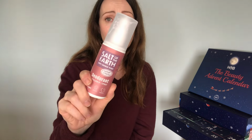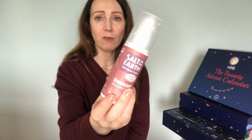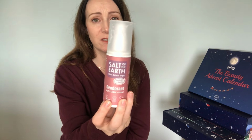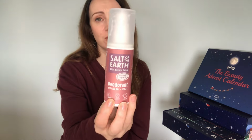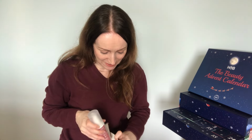I've not tried this spray one before, but I would definitely recommend these if anybody's on the lookout for something more natural to use under their arms. For anybody that's looking for a more natural deodorant, these ones are great. So I'm going to love that. That's another great product in there.